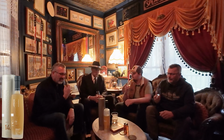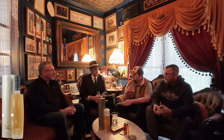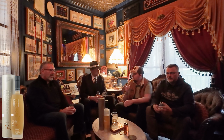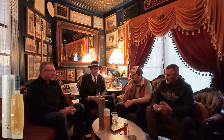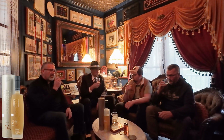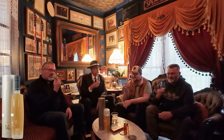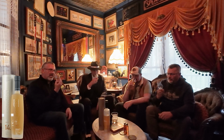This particular one is Octomore 14.3, which spent half of its time, 5 years, in an ex-bourbon cask, and the other half in French wine casks. So it's got a different flavor to it, but it's very smoky. People get different things out of peaty scotch. Some say burnt tires and seaweed and iodine, but let's see what you guys get out of it.